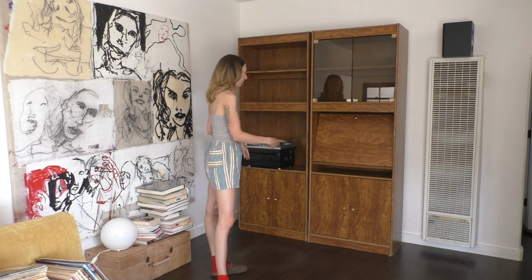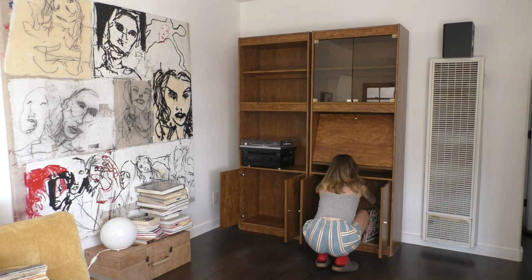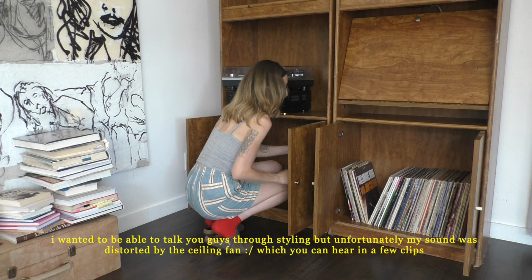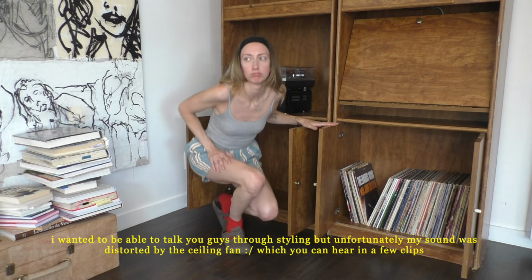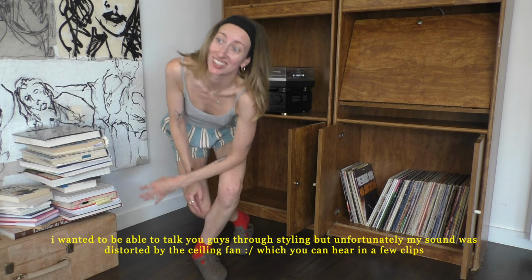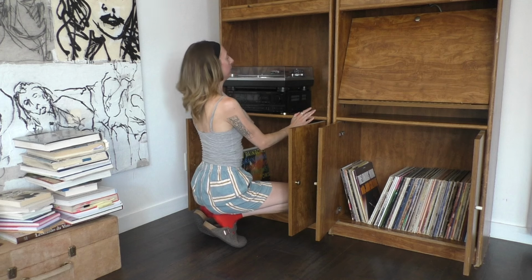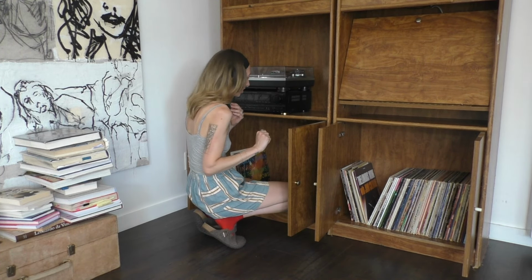I'm gonna start putting all the records in the bottom. This is fitting so much more than I thought, so I have plenty of room to buy more records. I kind of want to see how a couple look here that are in our constant rotation.